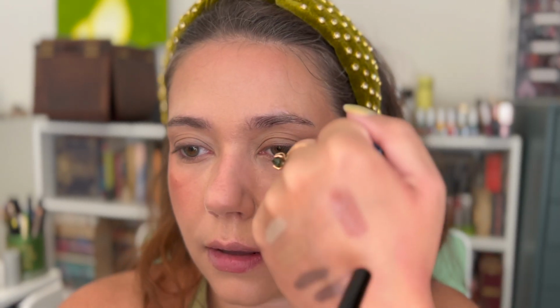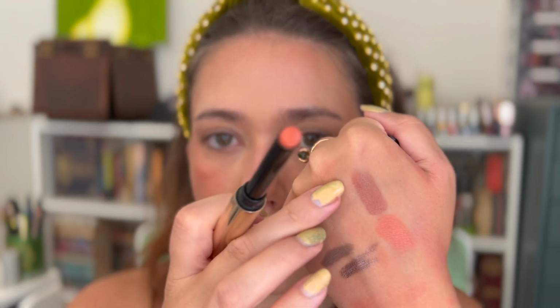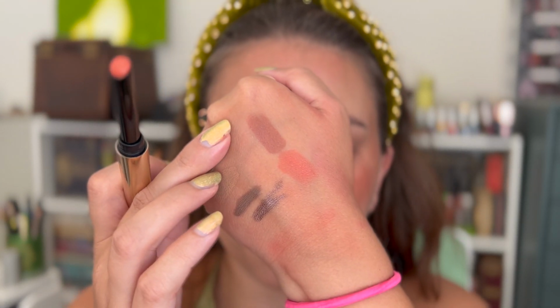Next, we'll do lipstick. I have two of the, I think these are called the Equilibrium lipsticks, but there's actually nothing on the packaging. I have two shades: Atmospheric and Deep Flesh. So that is Atmospheric, and then this is Deep Flesh. I think we're gonna go with Atmospheric today.